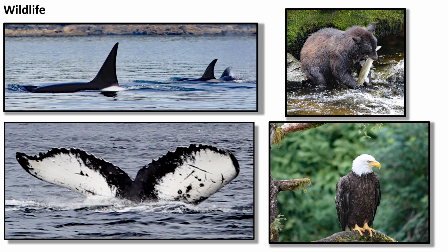So why cruise the Inside Passage? Well, in addition to the sense of adventure, for us it's primarily 3 factors: wildlife, scenery, and coastal culture. And going on a private boat is one of the best ways to experience all of these.